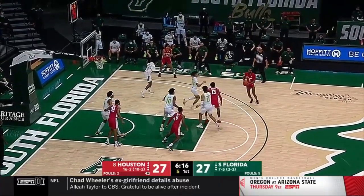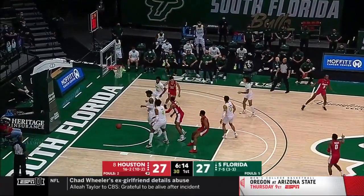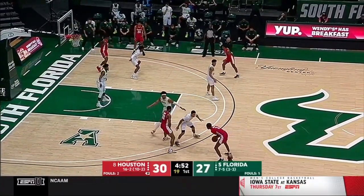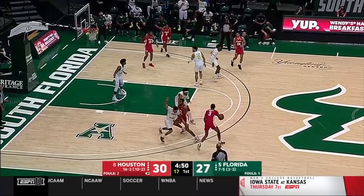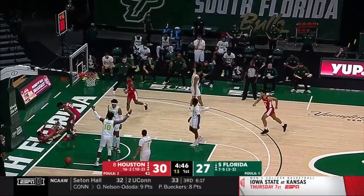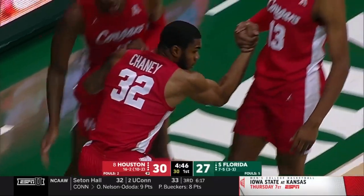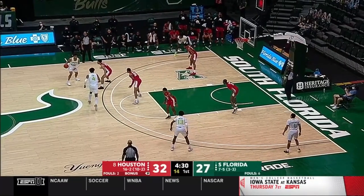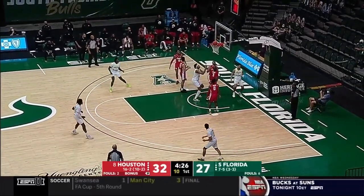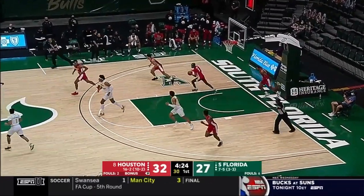There's Sasser with the ball in his hands. He's gonna pass it to Jerome for a three. And Jerome will can it. Houston with a three-point lead, a nice pass inside to Reggie Chaney. Of course, Bryce Thompson being out doesn't help a whole lot. Houston with a five-point lead, and Collins slipped.